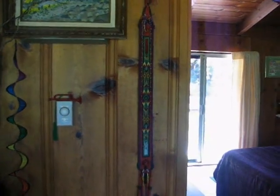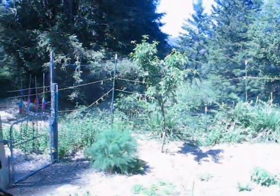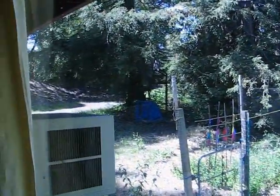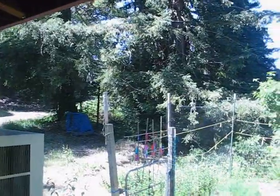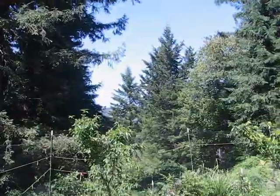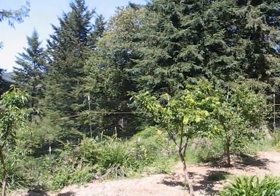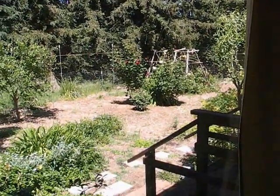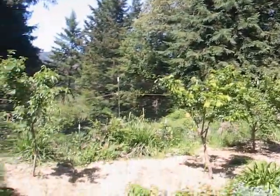So, let's see then. Here's a piece of artwork I did some years ago. Oh, yes. Let's take a look. I don't know if we'll get any color on this, but yeah. This is the view out the front window. How's that for a view? It's never a dull moment staring out this front window. Not at all. Okay, back to the dark.